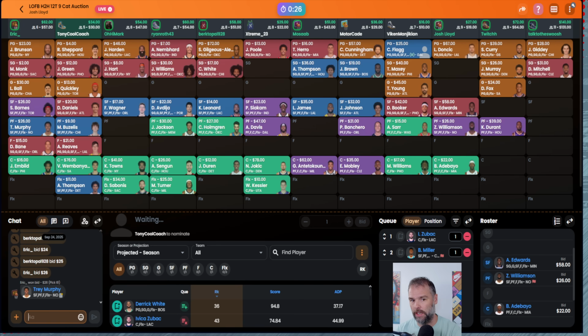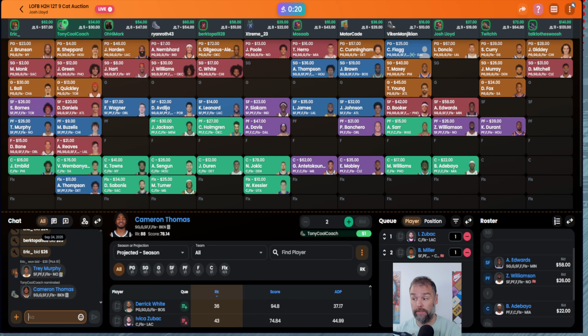Franz Wagner went for $17. Trey Murphy went for 26. Very interesting. Just a complete wild card sort of pricing. Paolo went for $21. Tony Coolcoach, you've only got 5 guys left, man. What are you going to throw out there?